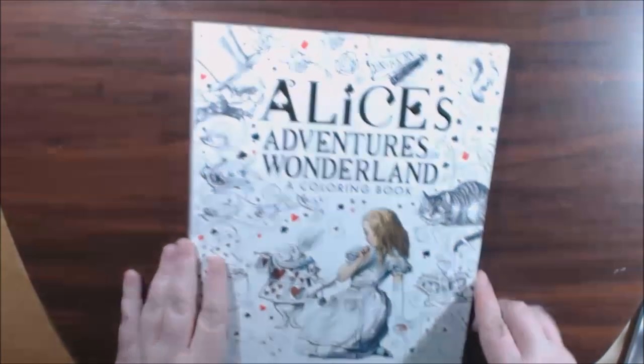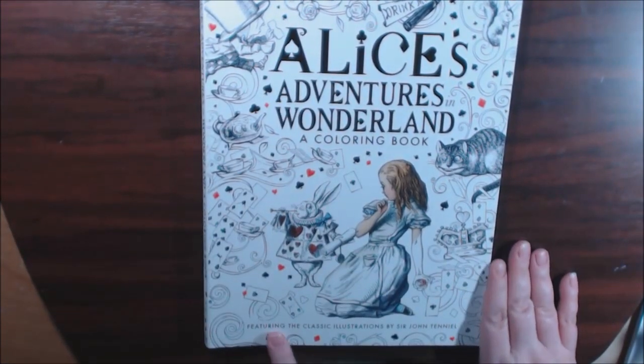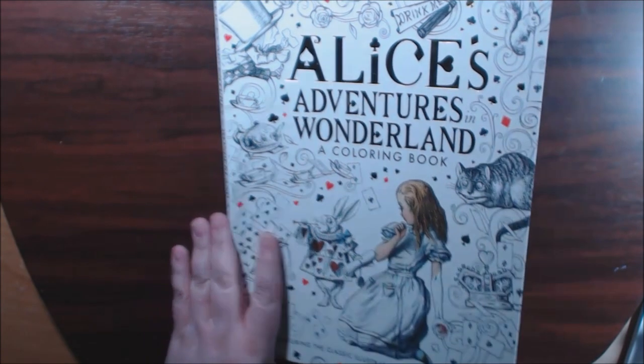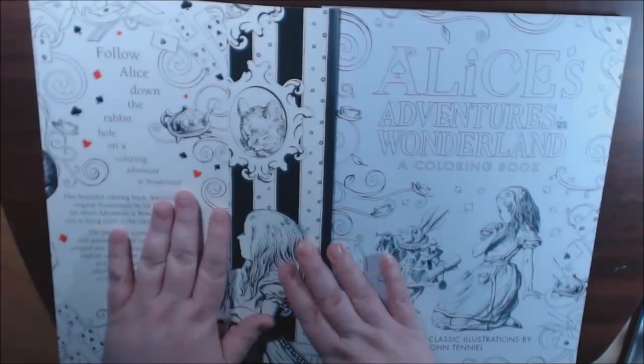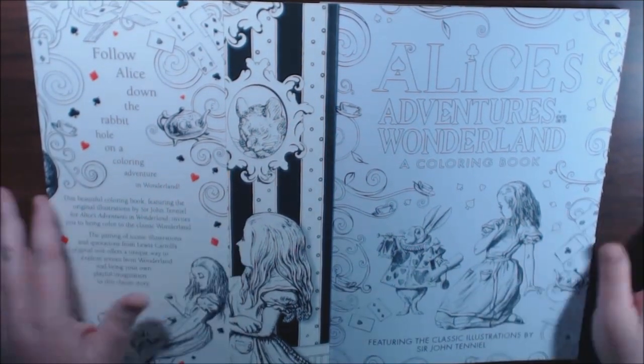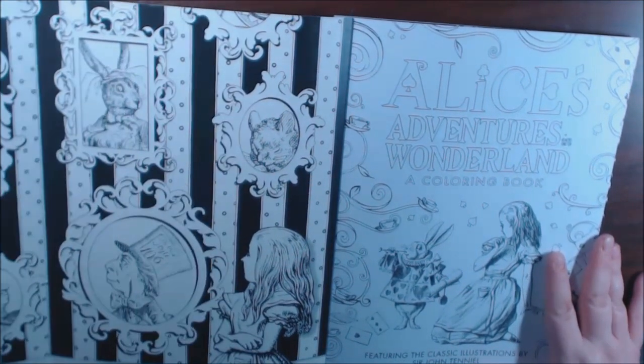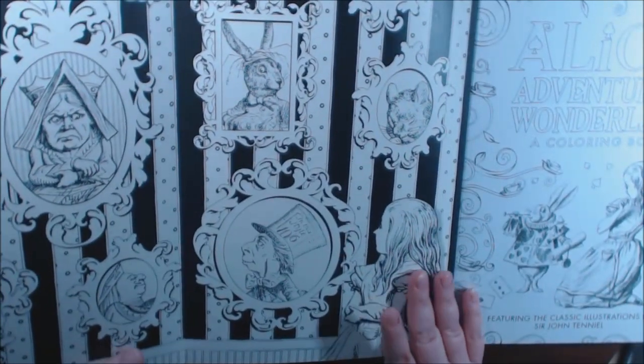Okay, here we go with Alice in Wonderland, Alice's Adventures. This one is the classic illustrations by Sir John Tenniel. I love Alice in Wonderland. I've shown a lot of books with her in it. Everyone I see, I just have to grab. I absolutely love them. This one is becoming one of my favorites.